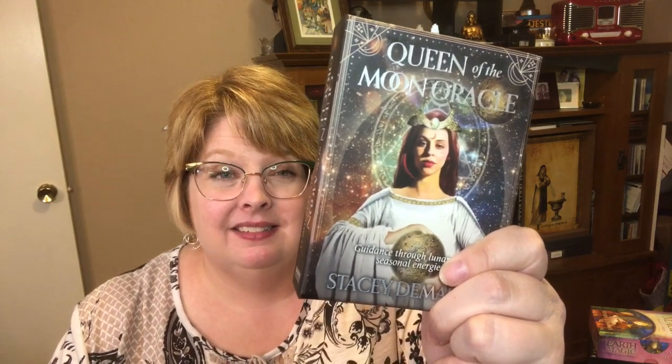Really enjoyed that deck. And the last oracle deck I worked with this month, the one that really surprised me more than any deck that I have, I think, ever bought. I bought this thinking, ew, I don't particularly like that artwork. Why am I buying this? And I love it. Queen of the Moon Oracle. This artwork is stunning. And the messages in the book are so amazing that this is probably in my top 5 oracle decks. I love it.